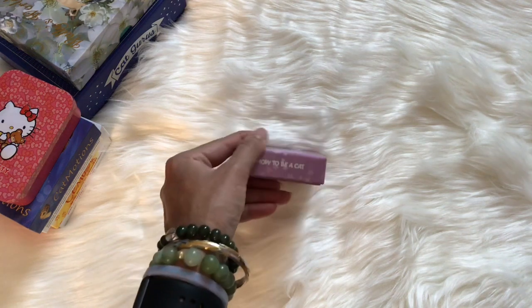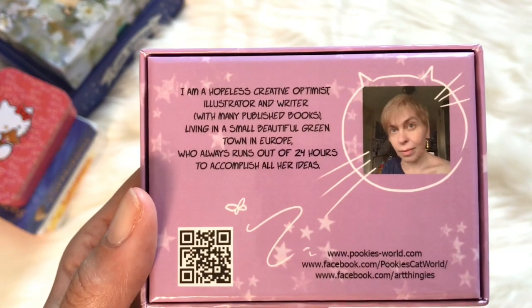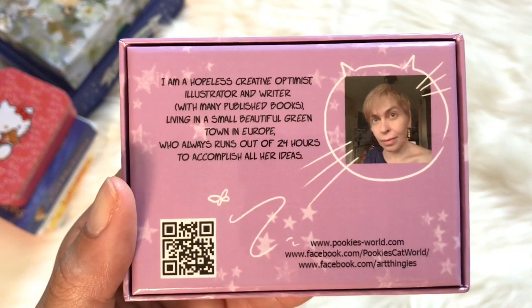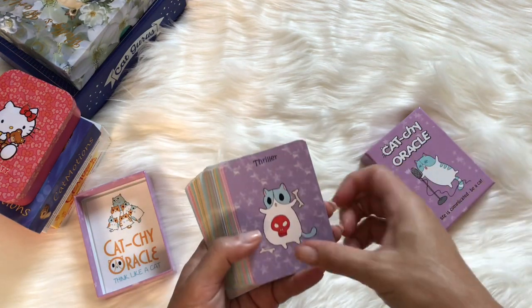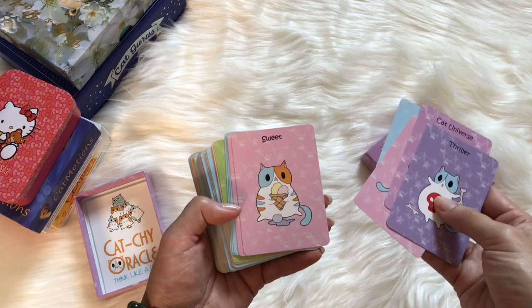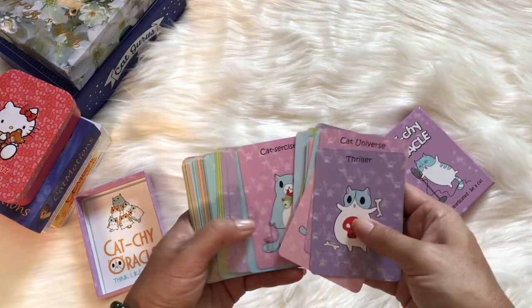All right, the Catchi Oracle. How to be a cat, it says. This is supposed to be the deck for cats. So you have your illustrator and writer, again, the creator of Pookie's World. That was Maria van Bruggen. And I was like, what? I have your oracle, I have your runes, I have the Pookie Cat Tarot, the Catro. I'm totally getting the Catchi Oracle. Everything is like a pun in the wording. And again, just super weird, cute kitties. Really fun to add into tarot readings, by the way.